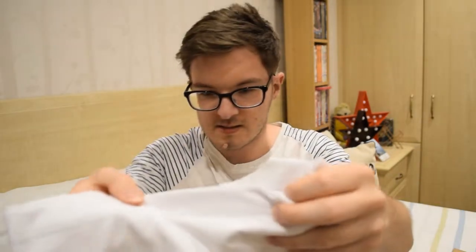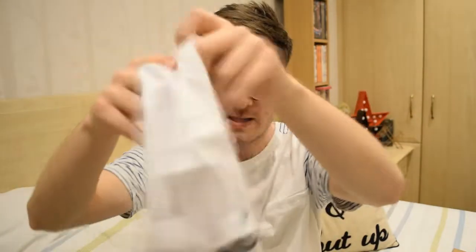So one last thing before I get on to the disaster. I bought this t-shirt here, which I've been eyeing up for a while. This is another Asos design, that's what the range is called. It has just got Merci printed on it, not Melcy, Merci, and it was £8, and it's just white.